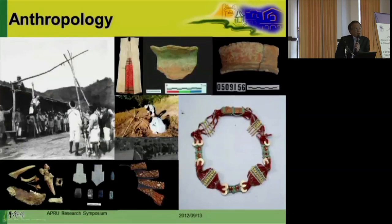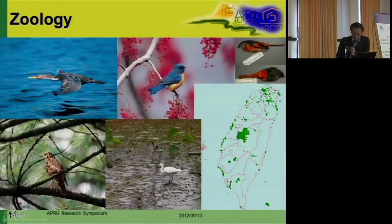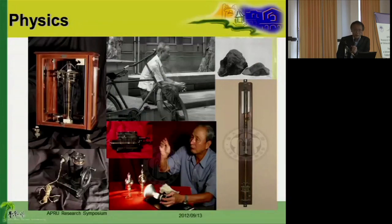We have a large collection of archaeological things which we haven't done yet, because the archaeologists in Taiwan are a strange species, and I don't know how to deal with them yet. So you can probably enlighten me on that. Zoology, physics, and we also have some very nice instruments.